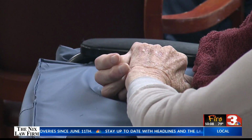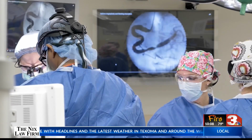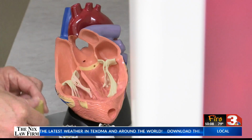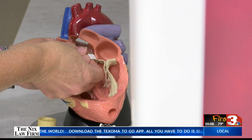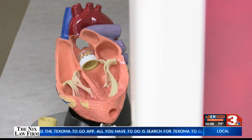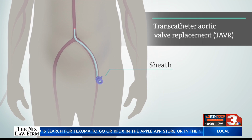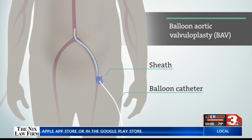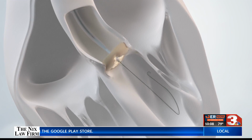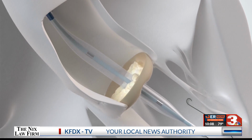Some patients, based on risk and age, may have to have open heart surgery to fix the valve. Others may be recommended for the transcatheter aortic valve replacement, new to United Regional. 95% of them are done with femoral access, and you go in through the femoral artery up the aorta, and then you get into the aortic root where that valve is. And then the valve is crimped down into that sheath, and by using a balloon process, it is blown up into place.